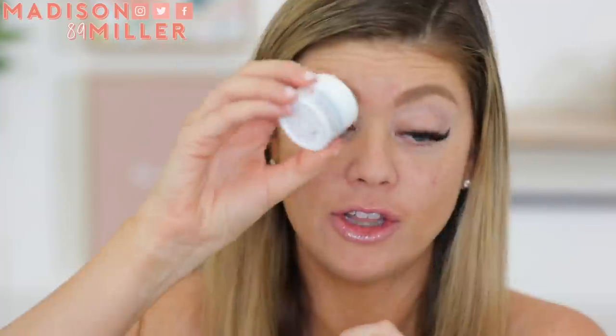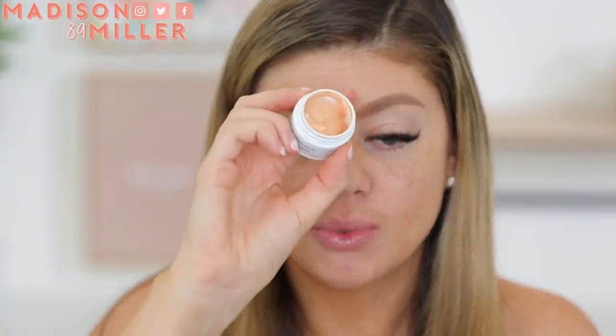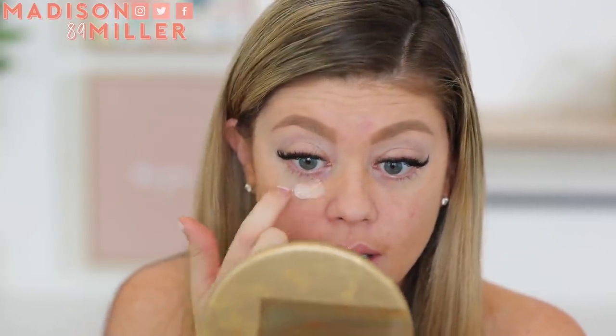And then I'm actually gonna go in with another First Aid Beauty product that so many people asked me to talk about and try out in a video. This is the First Aid Beauty Niacinamide Brightening Cream. It says, after cleansing, gently apply to the entire orbital eye area. So it looks like this, which is really interesting. It reminds me a lot of the Becca one, but the Becca one is very thick. This is a little bit more liquidy. So I'm really excited to try this out.